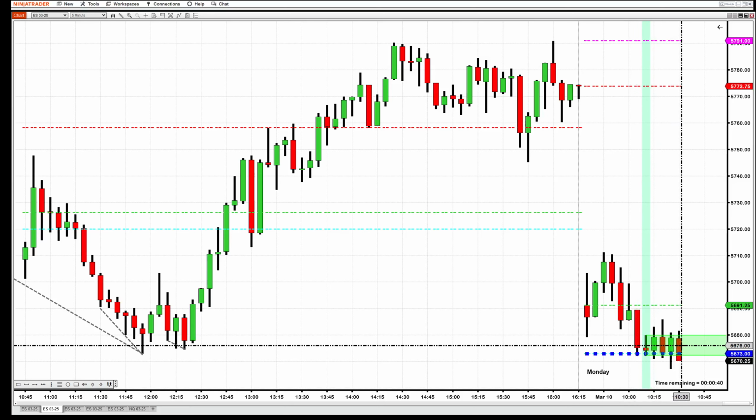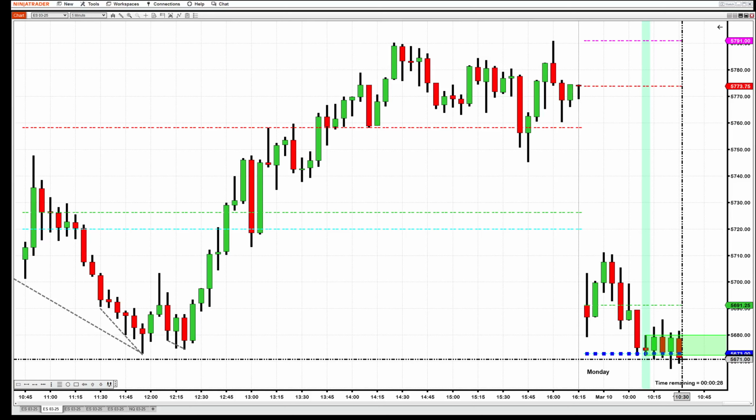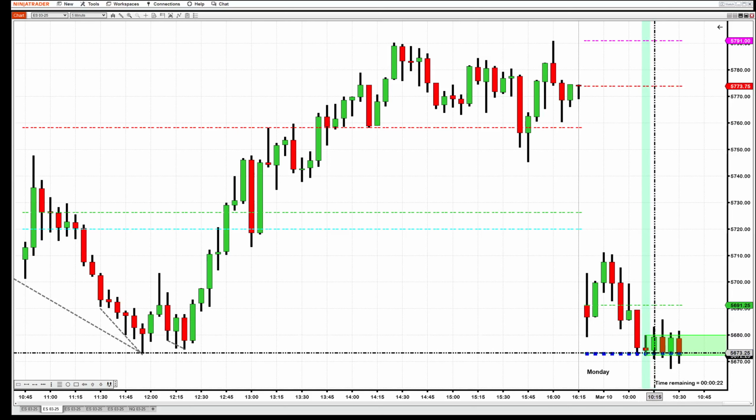4 or more candles, but you don't want to trade until you get a strong bear or bull trend bar. And you can see these are not trend bars.